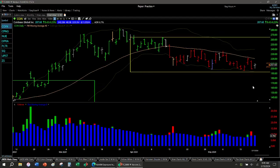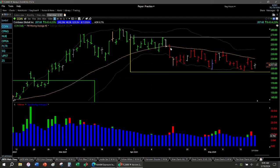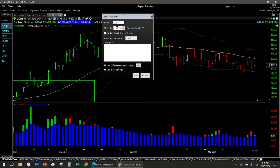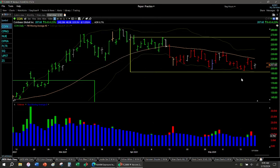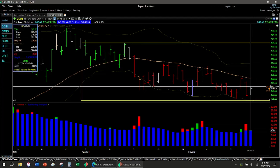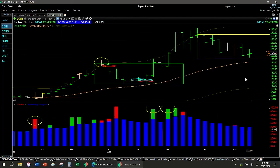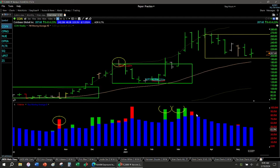On a daily, you got a signal right here. I might short this if it hits 199.83. Let's call it even 200. In fact, let's give ourselves a smidge of room. We'll do 200.10. If it goes to the upside, well, yeah, then maybe it's a buy. But I don't see anything on the big picture which suggests the buy.